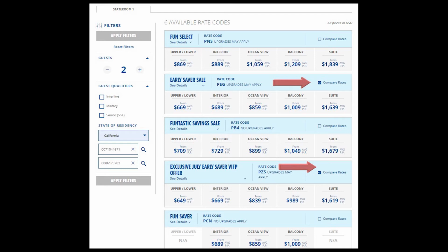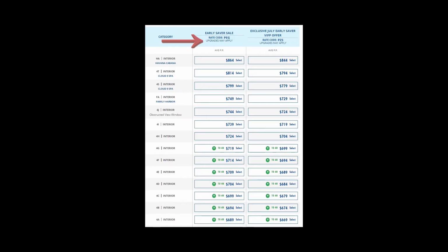So I can do this checkbox here, and I can look at the rates for both of these. And it's going to come up and show me all the different cabins and what the cost of each floor will be. Now, one thing to note here, just because you can see that this rate code PEG is more expensive than the rate code PZS, this is another thing that travel agents can get you that you don't always see with Carnival. Sometimes the PEG might come with onboard credit, $25, $50, whatever. And when you add that in, this deal obviously would become better than this deal.